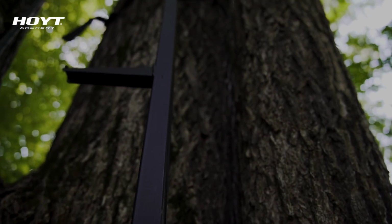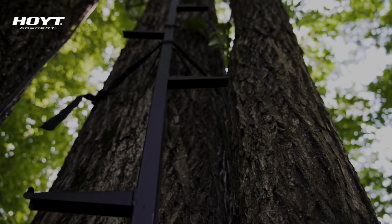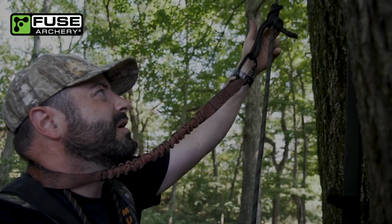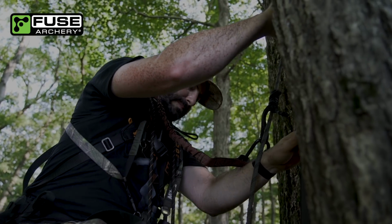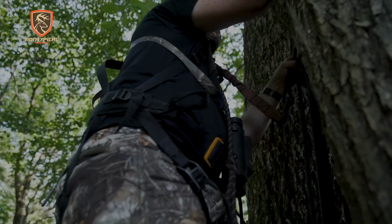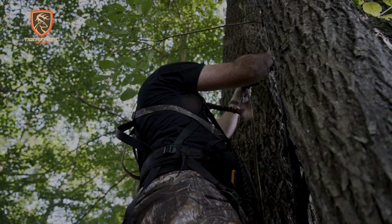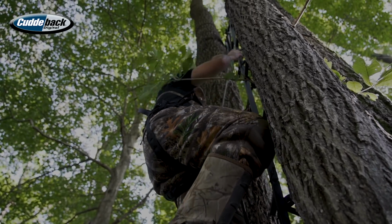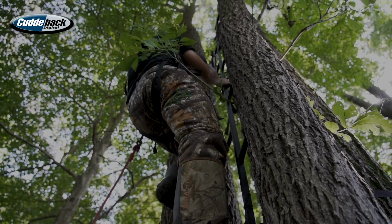September 9th. Grant and I are set up for the afternoon hunt in the same set we've hunted the last 2 afternoons. Yesterday we got here at 3:30 and our primary target was standing under the stand right here. He was with another deer that spooked. I don't think he really saw us. He ran off to the south.